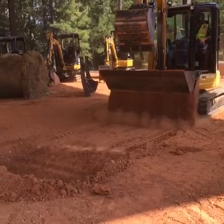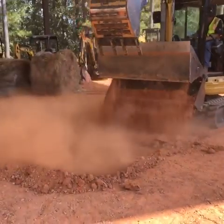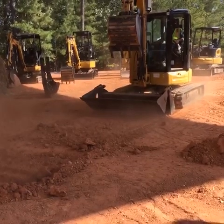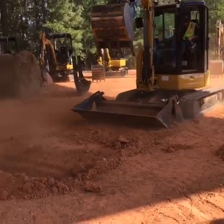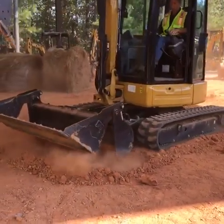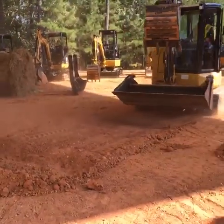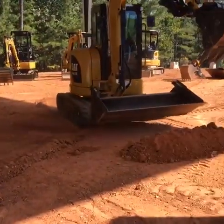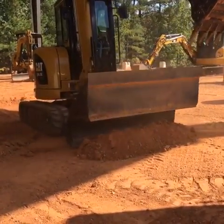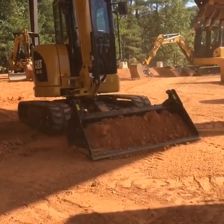Now the MP bucket, as you have seen and has been displayed here, is good for digging, dozing, back dragging, grading, and clamping. It allows you to disperse material without dumping the entire bucket, and sifting and spreading in equal amounts. So there's a lot of value to be held with this combination of the machine and the attachments. And as previously mentioned, there's a number of other attachments that are available for the machine to ensure additional productivity and versatility on your job site.